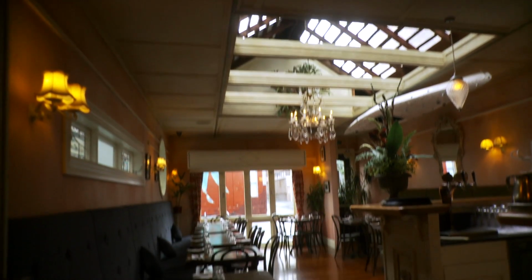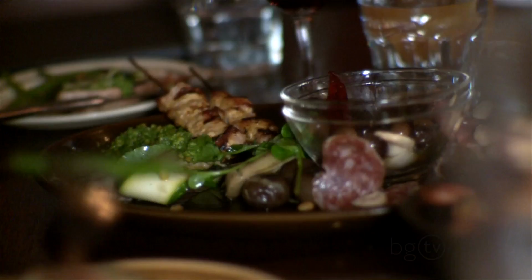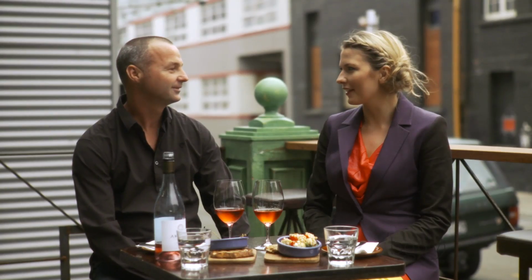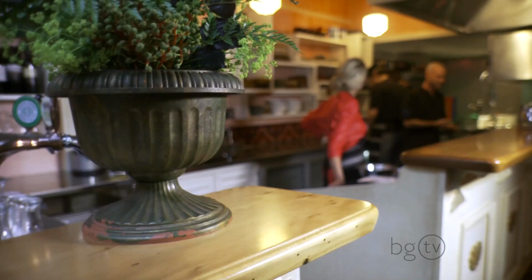Fantastic. And of course, the restaurant. Yeah, we have a great many delightful products that we source locally, and Mark, our chef, does a wonderful job. Right, maybe I'll go in and have a chat to him then. Sounds fantastic. I headed inside to meet the man behind the food here.